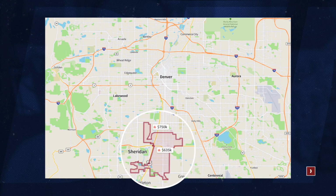Second up on the list is Englewood, Colorado. Englewood is directly south of Denver. If you take Broadway out of Denver, which then turns into South Broadway, you will eventually hit Englewood. So Englewood obviously has very direct access to the city itself. People like it for that.